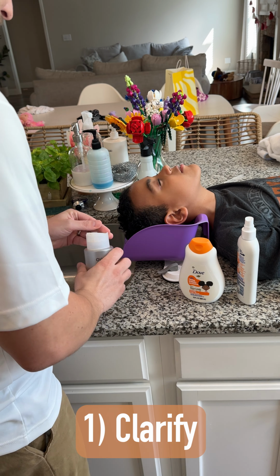All right, now I'm moving to the nourishing conditioner. Never skimp out on the conditioner. Never. You can never have too much conditioner. No, you have too much conditioner. All right, now we are conditioned. I'm gonna take the brush and brush out the curls.